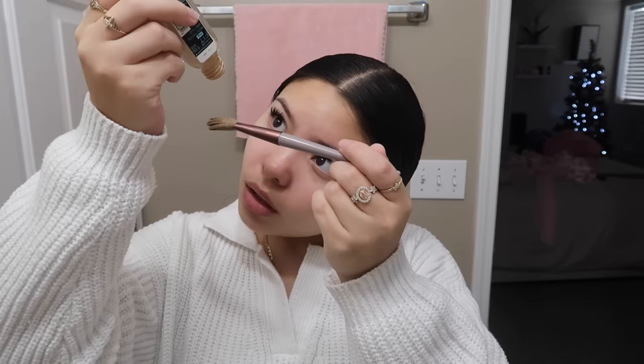I grabbed this one, and I put it on this brush that I found. I just started using this brush for my foundation, and it has actually been working really good. I don't even think this is a foundation brush, but it still works really good, so it doesn't even matter, to be honest. I'm running out of foundation, guys, really bad. So then I just grab the foundation and blend it into my skin.